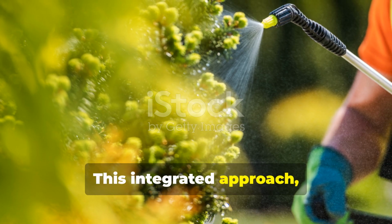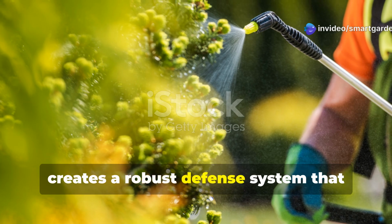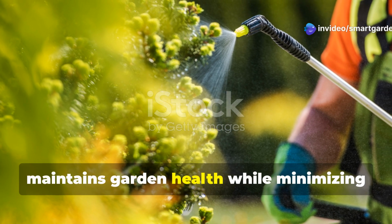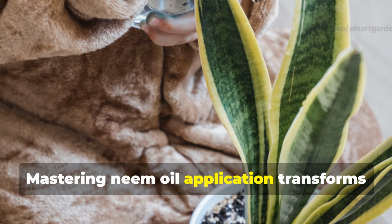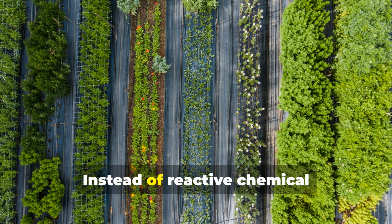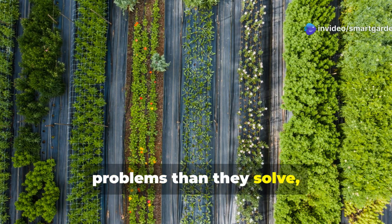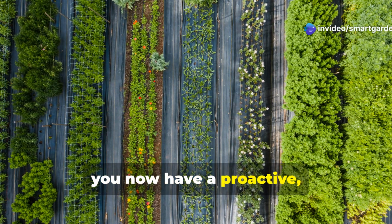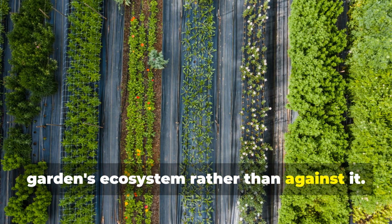This integrated approach, combined with regular neem oil applications, creates a robust defense system that maintains garden health while minimizing external inputs. Mastering neem oil application transforms your relationship with garden pest management. Instead of reactive chemical interventions that often create more problems than they solve, you now have a proactive, natural approach that works with your garden's ecosystem rather than against it.